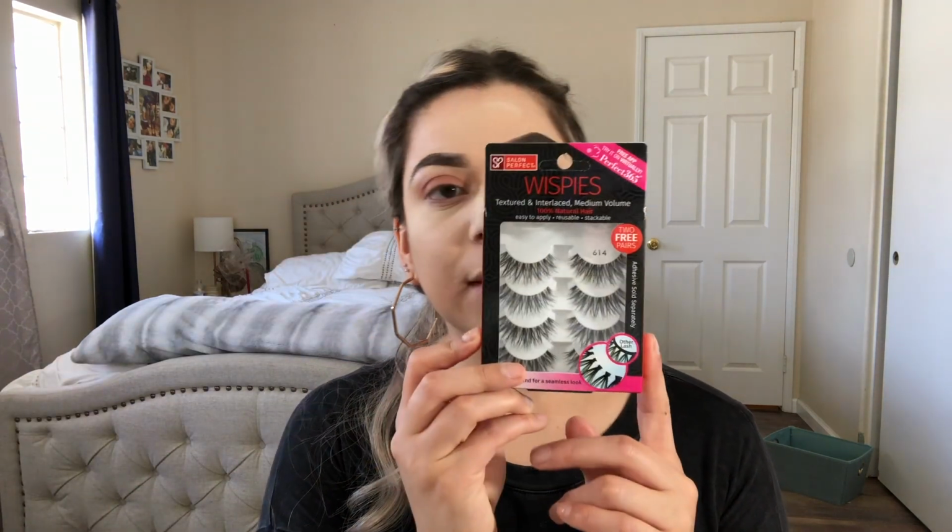So next, for my eyelashes, I discovered these. I don't know if they're new, maybe you guys can let me know. I went to Walmart because I was out of my everyday lashes that I like to use, which is the Salon Perfect lashes, the 614 ones. These ones I always must have on hand because these are the ones that I use during the week for work, or even during the weekend if I don't really want to do anything crazy. These are the lashes that I use.